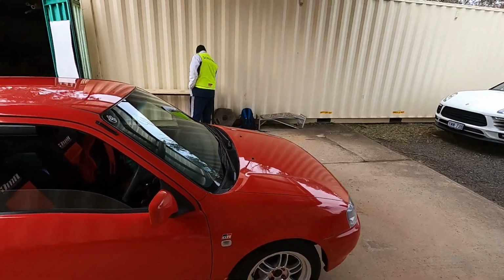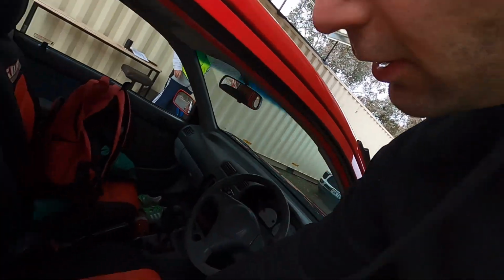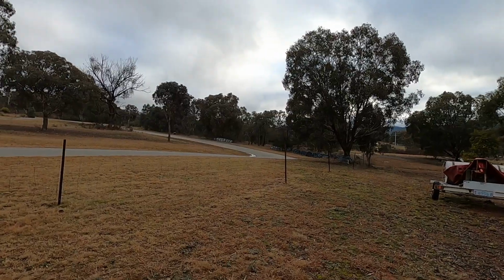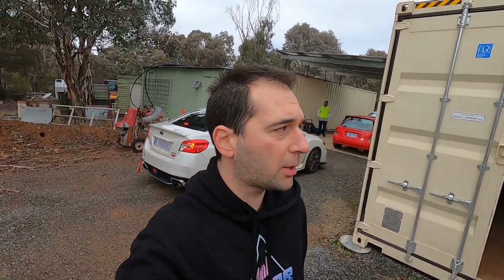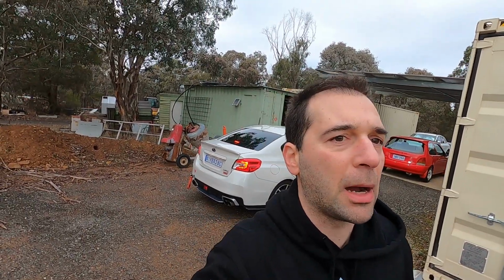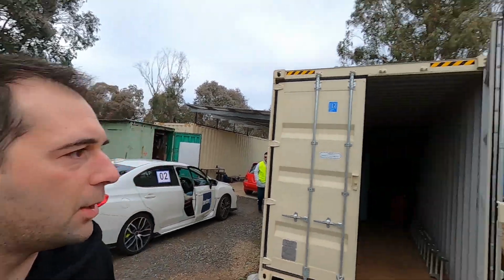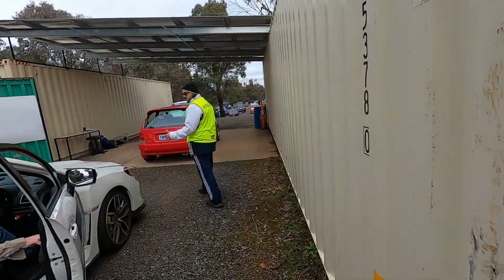So we actually just finished that, so we're just waiting for the good to go, and then we're going to stick our numbers on, which is 54 for today. So it's a fun little day. It's local motorsport, easy to access, low cost, because it's about 80 bucks really if you've got your license. And then yeah, we're good to go. Cheers, mate. Yeah, just give me 1 second.